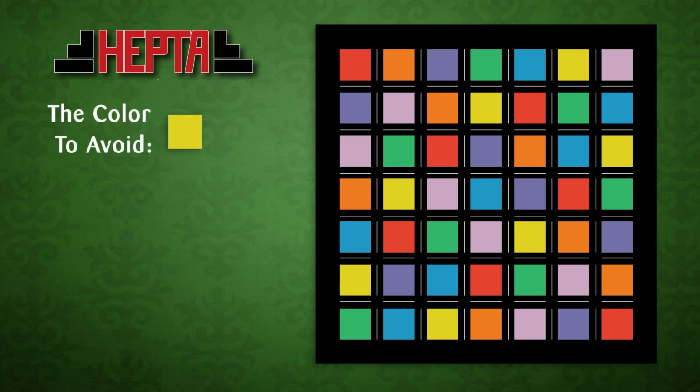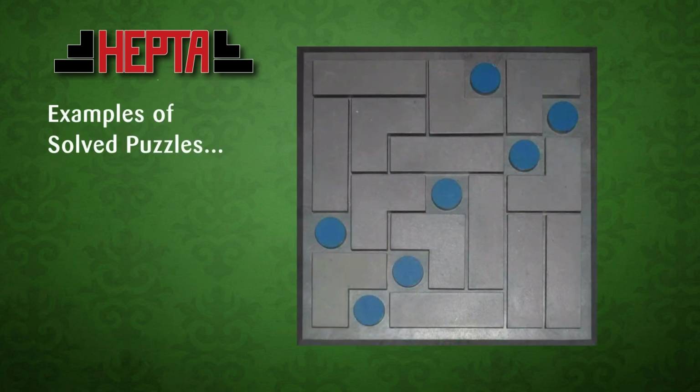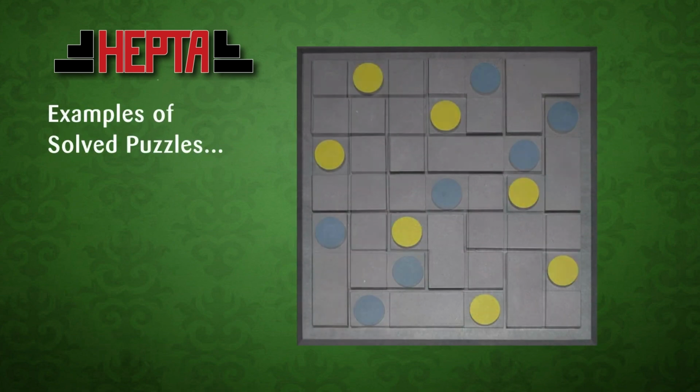Use only the larger tile shapes, not the little black squares. Your challenge is to fit all 14 of these shapes onto the board without covering the squares of your chosen color. And good luck. Some colors are harder to solve than others. It's a math thing. Here are a few solved patterns. You can tell which color has been avoided. It's the only color you can see.